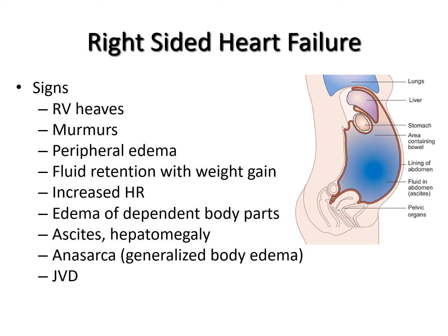Now we're going to talk about what distinguishes right and left-sided heart failure. We're going to begin with the assessment findings of a patient who has right-sided heart failure. They do end up with right ventricular heaves, meaning the chest wall rises due to the enlarged right side of the heart. We can also hear murmurs. We see peripheral edema. We see fluid retention with weight gain. We see increased heart rates and edema in other dependent areas of the body. And we see, as the diagram shows us, the accumulation in the abdominal cavity, which is referred to as ascites. We also see the enlargement of the abdominal organs because of the fluid that accumulates there.